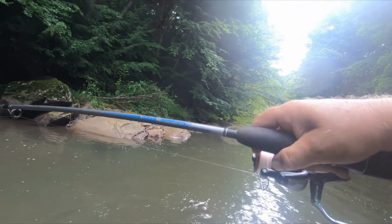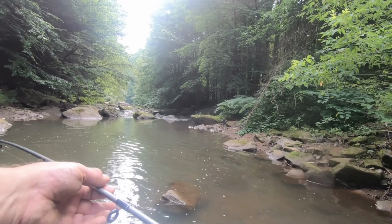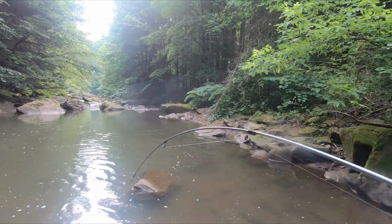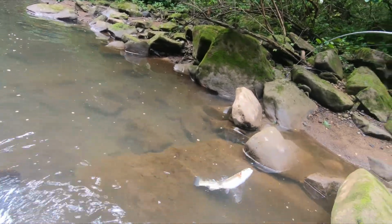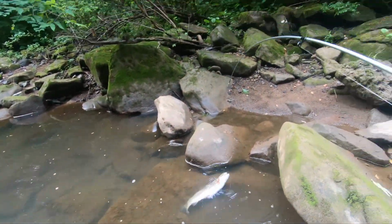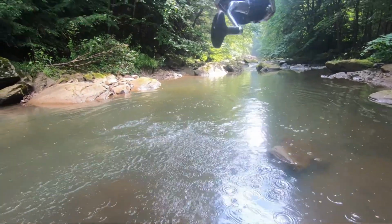Nice rainbow. Probably about 15. Got another one in this hole. Look at this jumper.